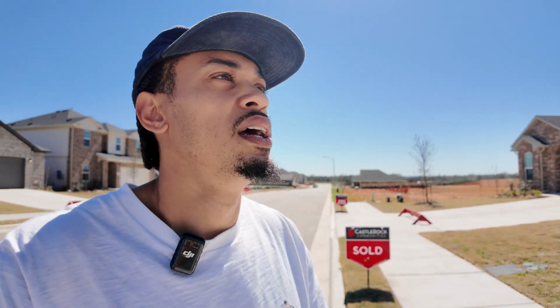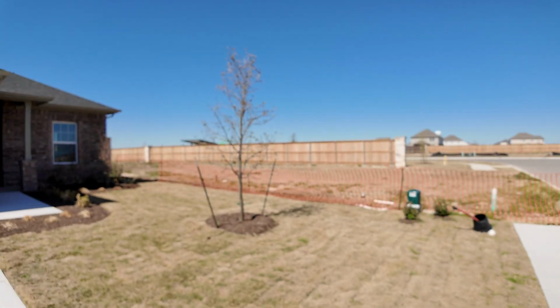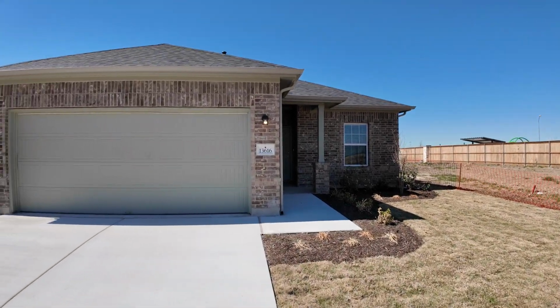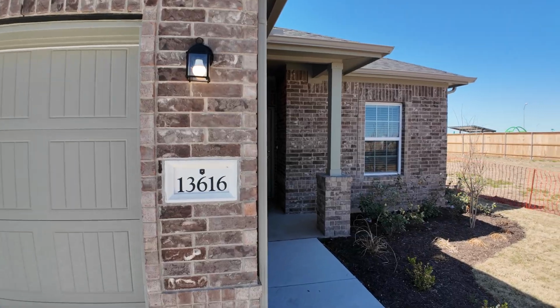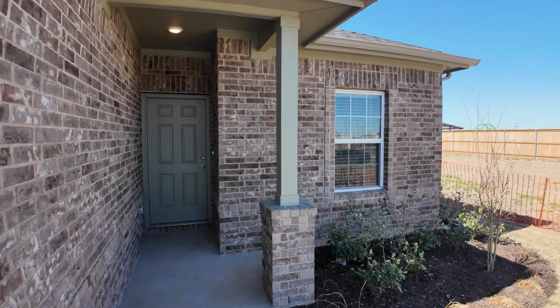And this builder is CastleRock Communities. So there's a couple builders in this neighborhood. For this video, I'm just gonna stick with CastleRock, make things pretty easy. And we're just gonna jump straight into the first one. Now there's two of these floor plans look very similar to the next, and I will explain the differences. These are gonna be very cool for your first time homebuyer type of family.